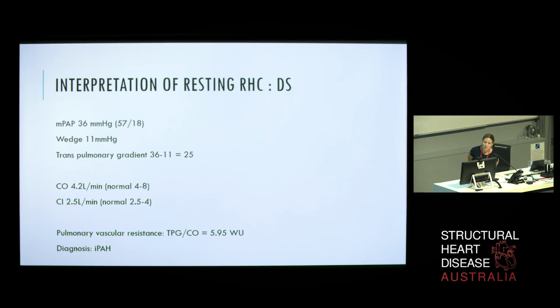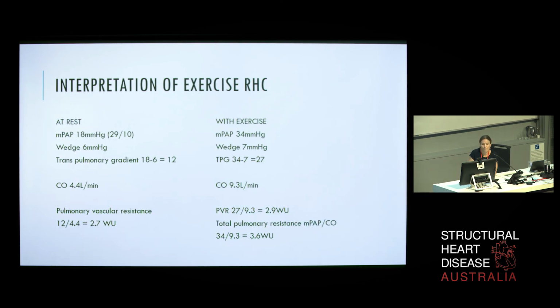Lowish, reasonable cardiac output, but on the low side there. And then we can work out a pulmonary vascular resistance, which is the transpulmonary gradient divided by the cardiac output. That's why it's vital to get all of these values correctly, because a mistake carries the whole way through. Wood units of 3 or greater is abnormal, and 2 or less is normal. So this patient has idiopathic pulmonary arterial hypertension.